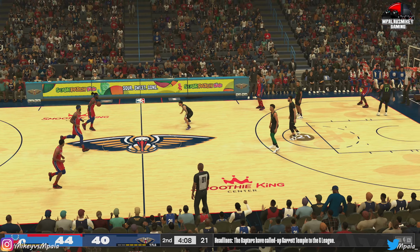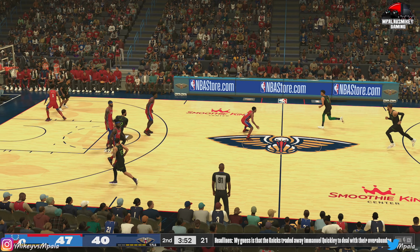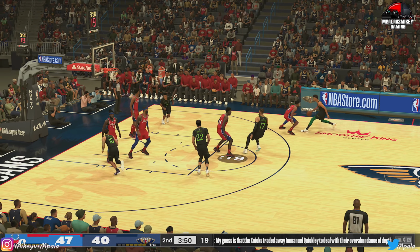Hey, guys, I know I'm stating the obvious here, but those could be an important 2 points considering how close this game is. Connects from downtown. Yeah, love seeing Beverly shoot off the pick there. I mean, all he needs is a sliver of daylight.